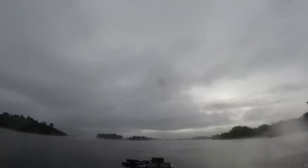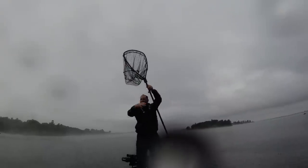And some of my six-pounders were gone. You can see there a net, a rod, and a hat flying into the water. So we're all flustered right now. It's not a good morning currently. My hat's right back there. Turn around, go this way.